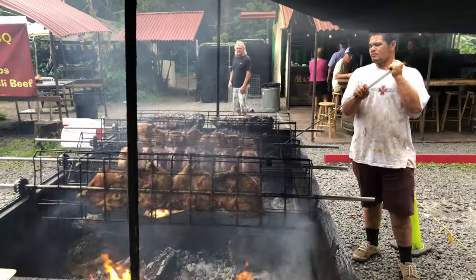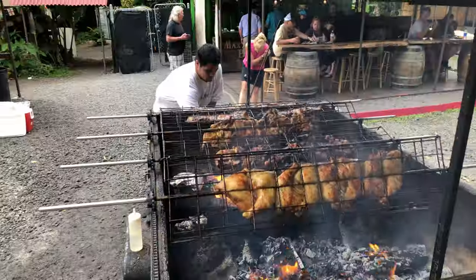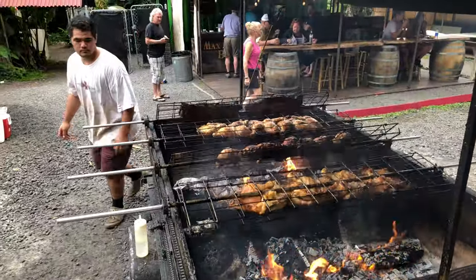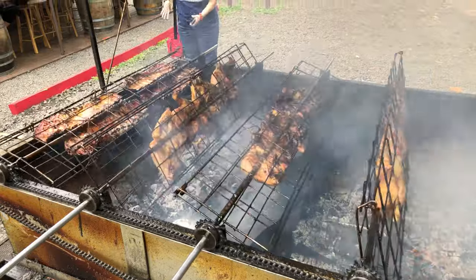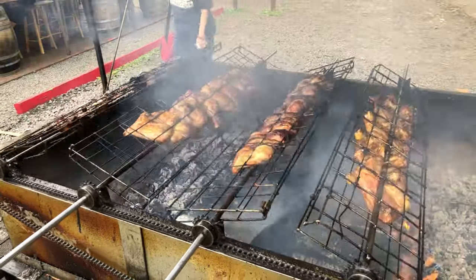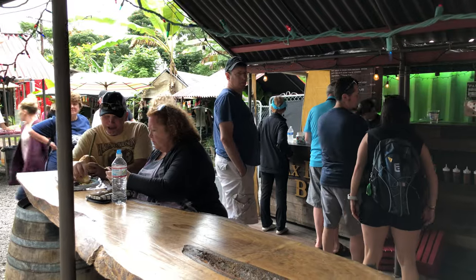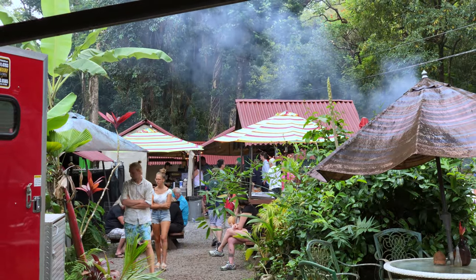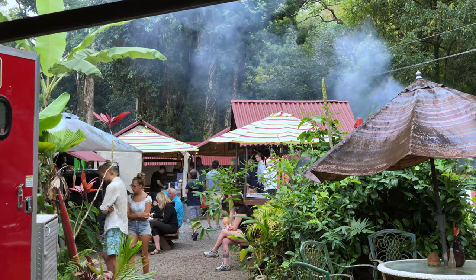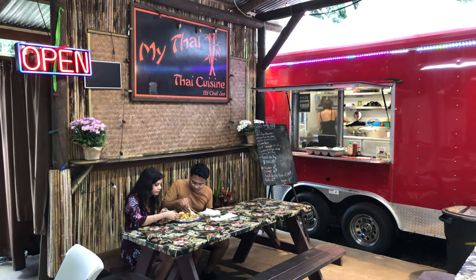Take a walk and look around, and you'll soon work up an appetite, especially when you see them barbecuing that chicken called huli huli chicken, where they turn it over and over and grill it on kiawe wood, something like a rotisserie. It's a traditional delicious meal that you can't find in most restaurants, but it's available here in a casual rustic jungle setting. They even have Thai food.